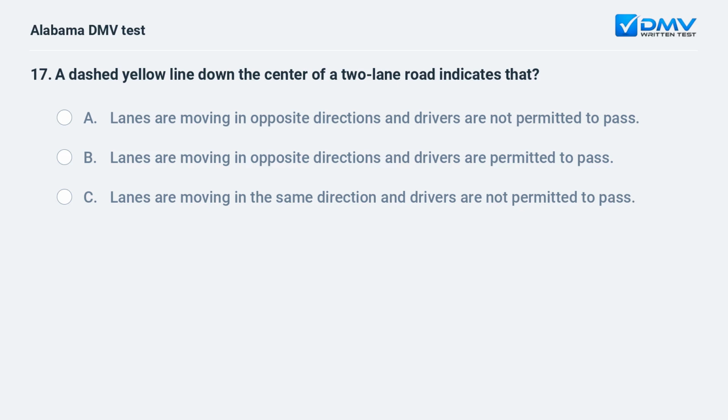A dashed yellow line down the center of a two-lane road indicates that A. Lanes are moving in opposite directions and drivers are not permitted to pass. B. Lanes are moving in opposite directions and drivers are permitted to pass. C. Lanes are moving in the same direction and drivers are not permitted to pass.